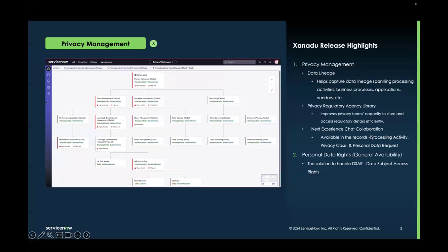And the new chat experience, where you can initiate conversations quickly to close out on various contexts, be it a privacy assessment, a processing activity, a privacy case, or even personal data rights for that matter. If there are specific discussions between the PDR agent and the data owners that need to be resolved quickly, we can just open up a discussion and close out on those questions.